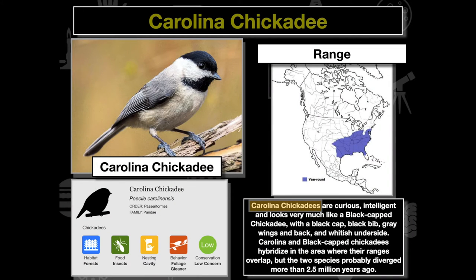All right, the next bird that we're going to go through and look at is the Carolina chickadee. Carolina chickadees are curious, intelligent, and they look very much like a black cap chickadee with a black cap, black bib, and gray wings. Carolina and black cap chickadees hybridize in the area where their ranges overlap, but the two species probably diverged more than 2.5 million years ago.